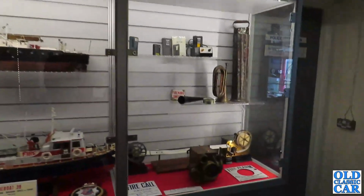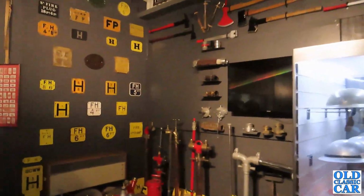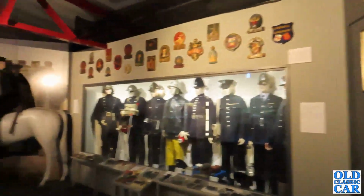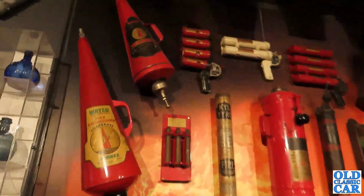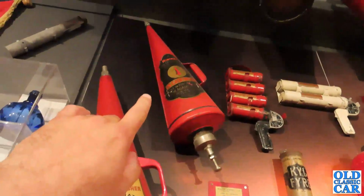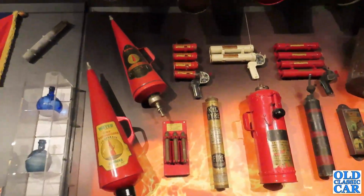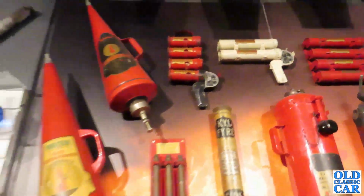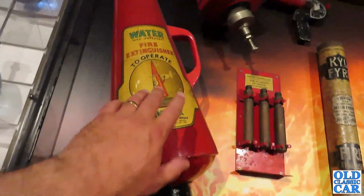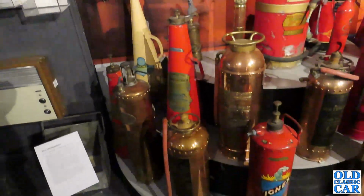Well, let's carry on. I'll just give a quick mention to the collection of fire and police service memorabilia that also features here at the museum. Quite an assorted collection of fire extinguishers here, which is quite exciting, because I bought one of those conical Minimaxes a few years ago to put in the back of Big Dodge, because I wanted a period fire extinguisher to put in there. I've got one of those pistol ones somewhere as well. Yeah, but I do love the old transfers on this kind of equipment back in the day. All sorts.